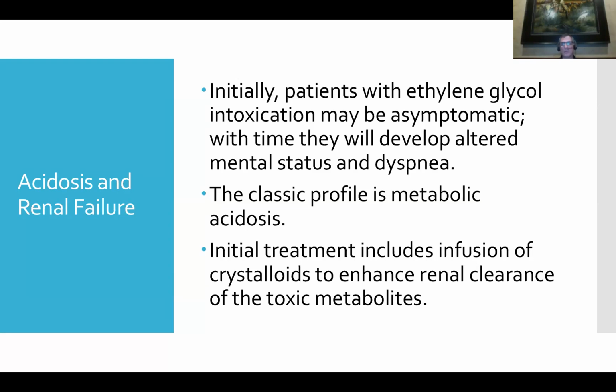And so what we want to do, just an overview, when you've got metabolic acidosis, it leads to renal failure. And of course, what do you want to do? You want to start an IV and start dumping 500 cc's an hour at least, and sometimes a liter an hour into these patients and get them hustled into the emergency department.